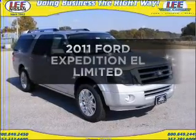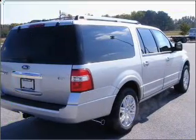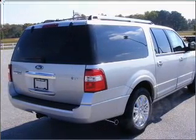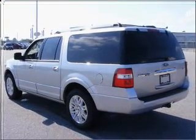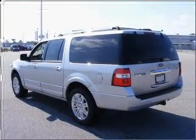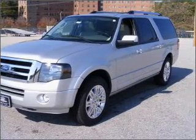Check out this 2011 Ford Expedition EL. This is the set of wheels you've been looking for. With a powerful 8-cylinder engine connected to a smooth shifting automatic transmission, navigate to new destinations easily with the included GPS system.